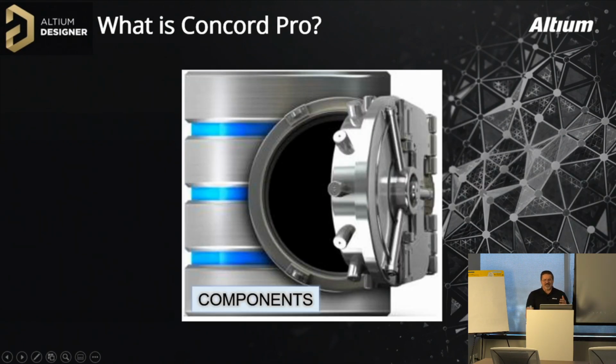But although components is the main focus of this, it's not all of it. You will say, well, you know, I have a pretty good library. And you'll say, well, what else can ConcordPro do for me? Well, ConcordPro, although it focuses on components, also covers several other items. Let me go through the short list for you on this. Give me a second here.